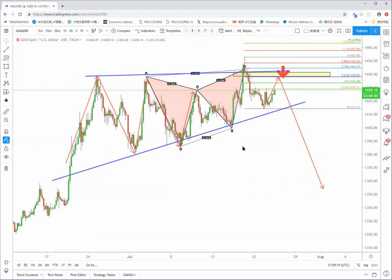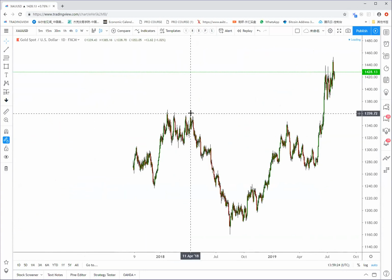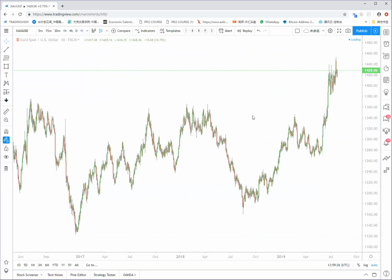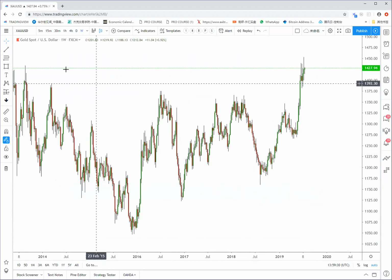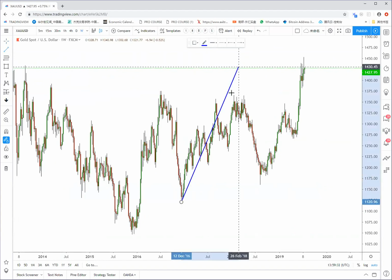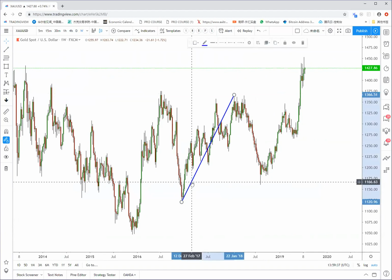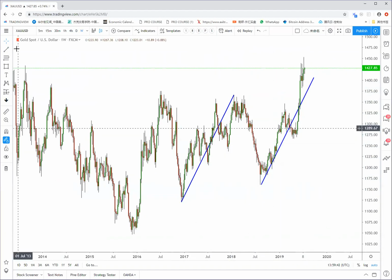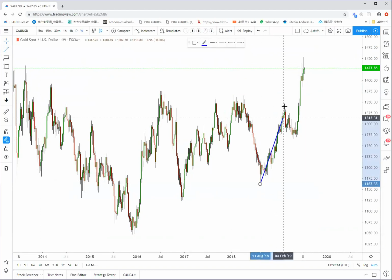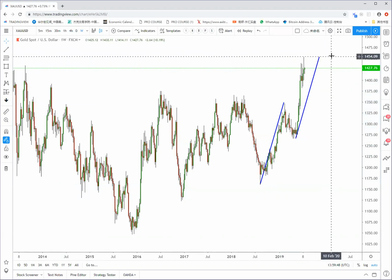In the weekly chart, one of my students asked how important or how possible it is for this ABCD pattern. My answer is, this ABCD is already completed, right? And then we have another ABCD pattern here that is not yet complete. Yeah, it's almost completed at 1452.